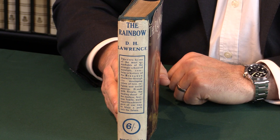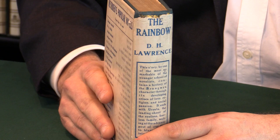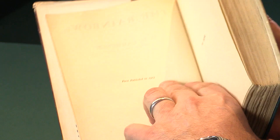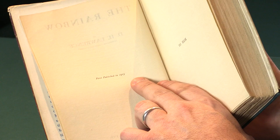Now, why do we know it's a first edition? Well, quite simply, I'll open this up, and let's take a look. Methuen, actually, are very simple people to check. Title page, The Rainbow by D.H. Lawrence, Methuen, London. But when we look at the back of the title page, very simply, it just says first published 1915, and there's no indication of any reprints.